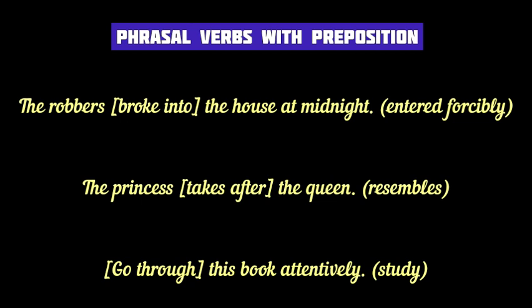In the first example here, broke into is a phrasal verb consisting of the base verb broke and the preposition into before the noun the house. But this phrasal verb broke into is not used in its surface or normal meaning here. It denotes a special meaning of entering forcibly. I mean, broke into does not necessarily mean breaking the door down and entering. It simply means entering the house forcibly or against the will of the inhabitants.